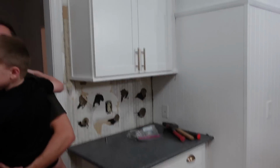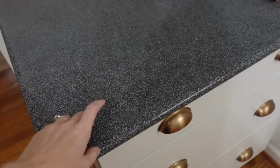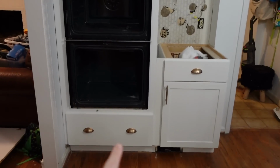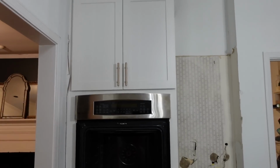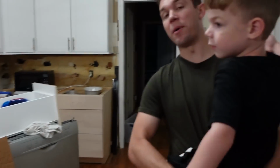We have the white cabinets. Thanks, babe. We're doing it in the dark. This is the old countertop. I think they just put this here as like a workbench type thing. The oven area over here. And then that's it on the off-white. This we got in just the natural wood. And by the way, our painter is coming tomorrow. So we're getting it painted.